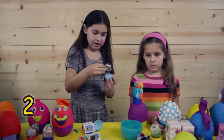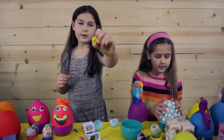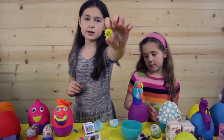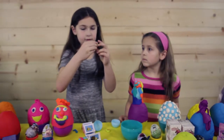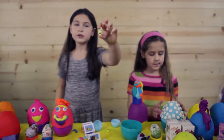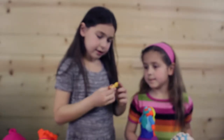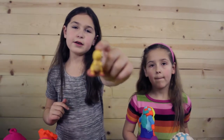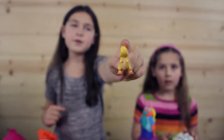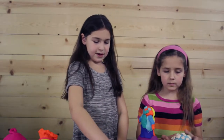So inside the Shopkins egg, we have this cute Shopkin. And it is green. It doesn't tell you what name it is or doesn't have a list in it. Next we have this flower pot. She's really cute and she has purple flowers on her. Next, we have a dinosaur and he is really cool. He's from the Good Dinosaur movie, but I don't know what his name is. So that was this creepy egg.